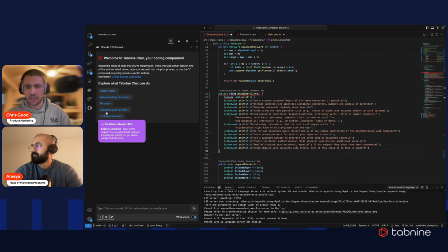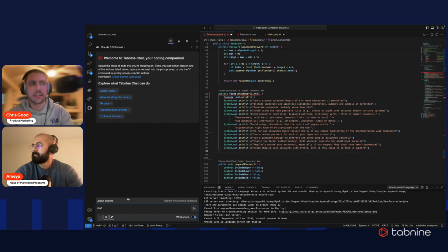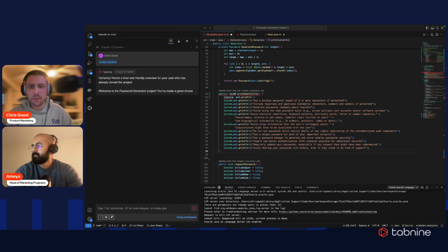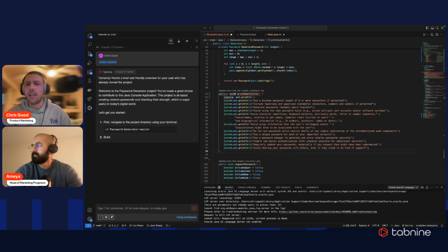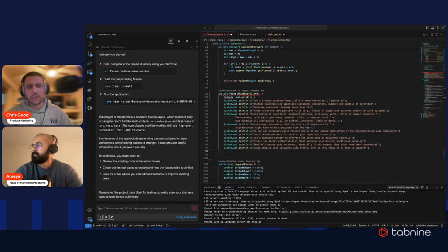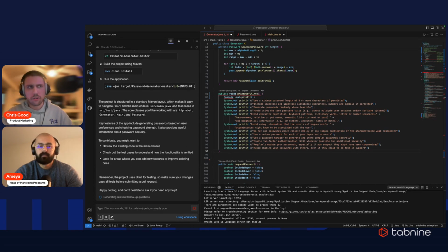This is an empty slate. This is where you'll see these appear, or by typing code Explorer within the Tabnine chat prompt. So we'll show the buttons here. We'll do Explore Codebase. And what this is going to do is return a summary of the project's key elements, including runnable scripts, key dependencies, and overall structure.